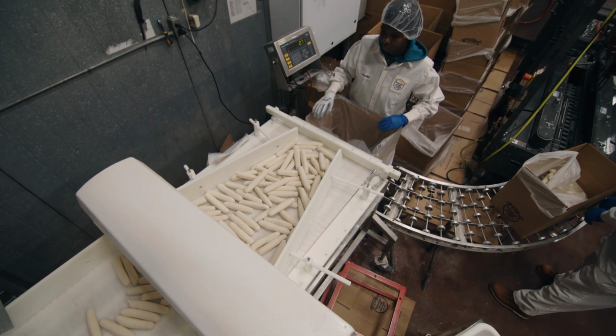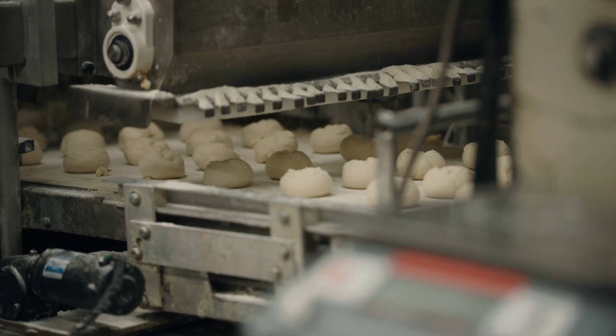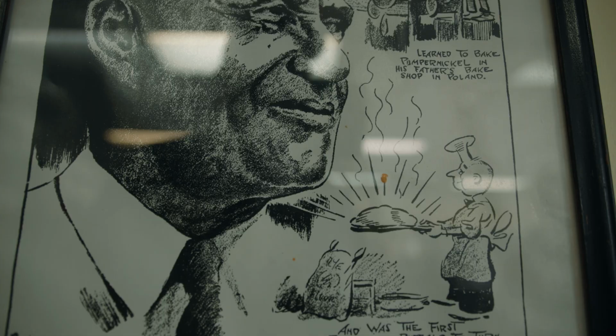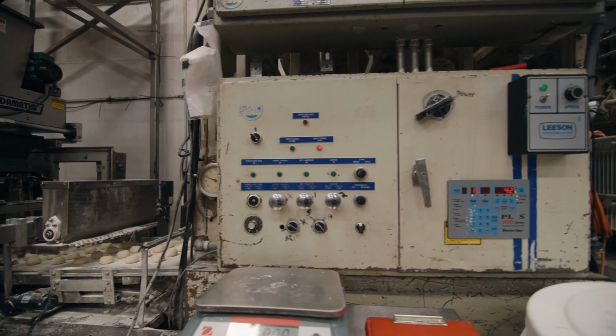So it all started with a 300-year-old rye recipe that came from Poland in the Cohen family. They brought that over to Buffalo and they were selling it throughout the neighborhood. That turned into a commercial bakery where they made predominantly rye bread. They then had demand for more products on the fresh side and started making other types of bread.